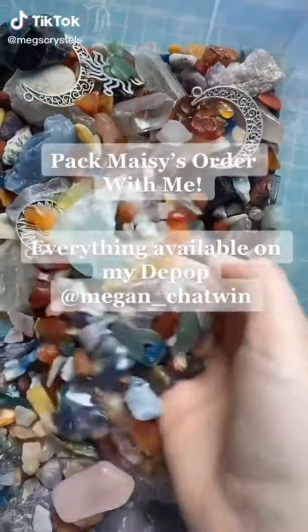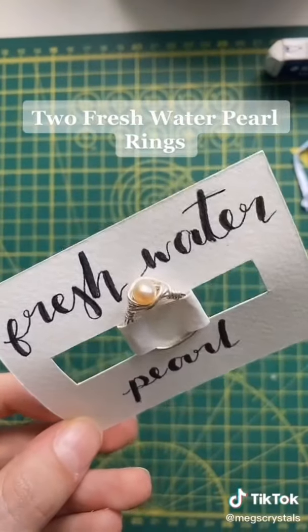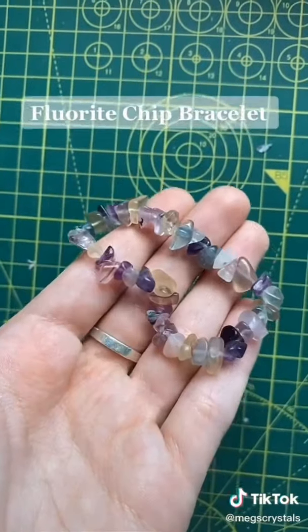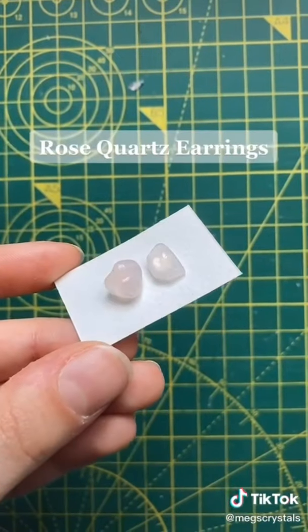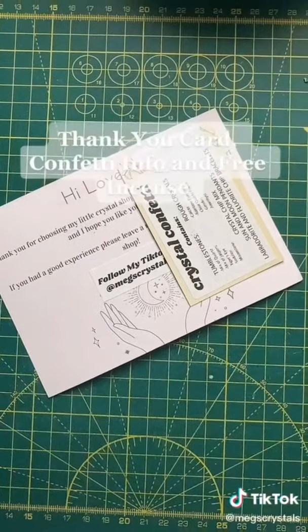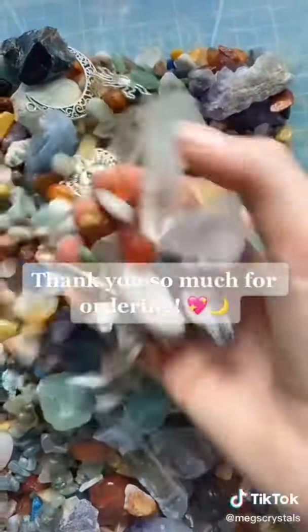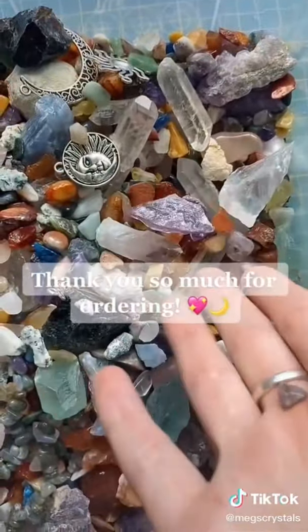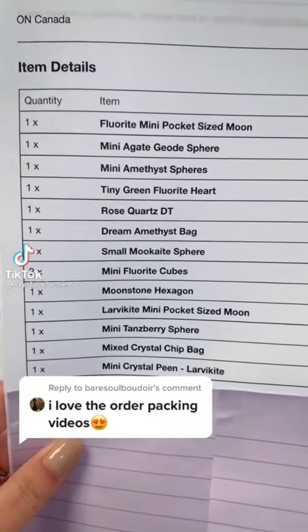Maisie's order with me: two freshwater pearl rings, a fluorite chip bracelet, crystal confetti, rose quartz earrings, a thank you card, confetti info, and free incense. Let's pack some more orders. Let's pack this beautiful order for Alex.